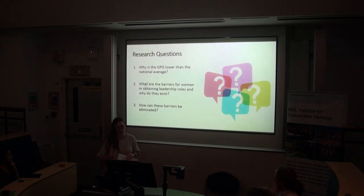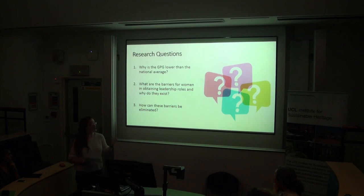So this informed my research questions. Why is the gender pay gap lower than the national average? What are the barriers for women in obtaining senior leadership roles, and why do they exist? And how can these barriers be eliminated?